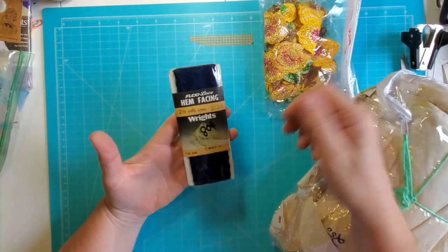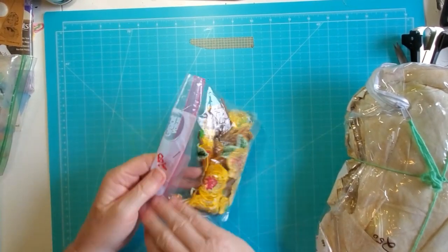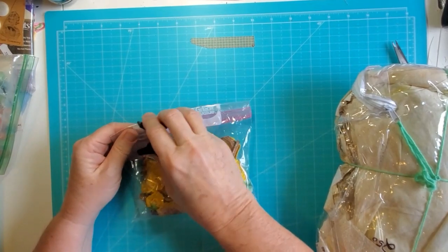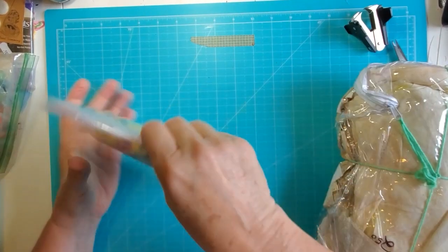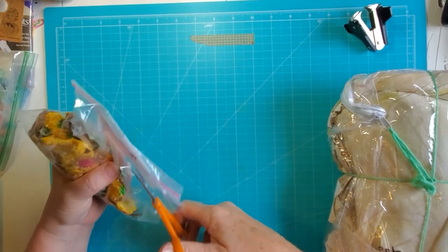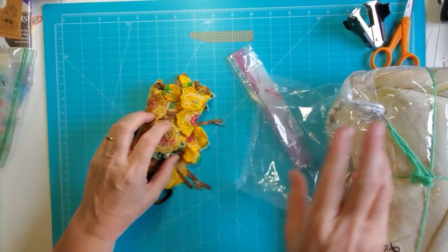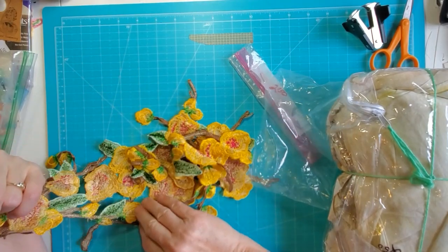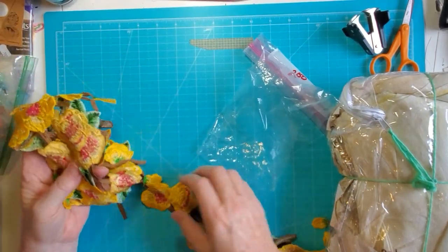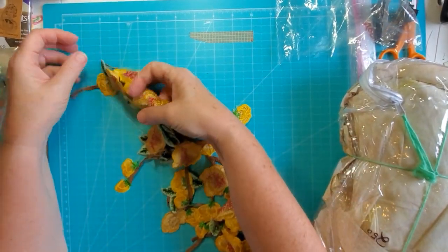This was just because it's wide navy blue hem tape. I don't know. This has appliques in it. You know what? I'm gonna just cut the bag, because I'm gonna take them out of the bag anyway. What is it? One big thing? It is. It's one big thing. What in the world? My goodness.